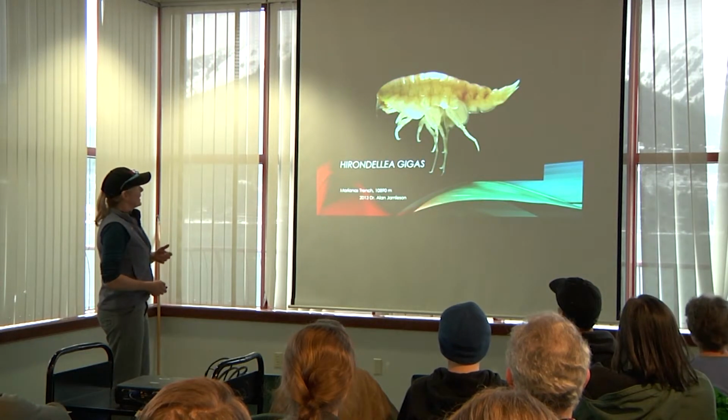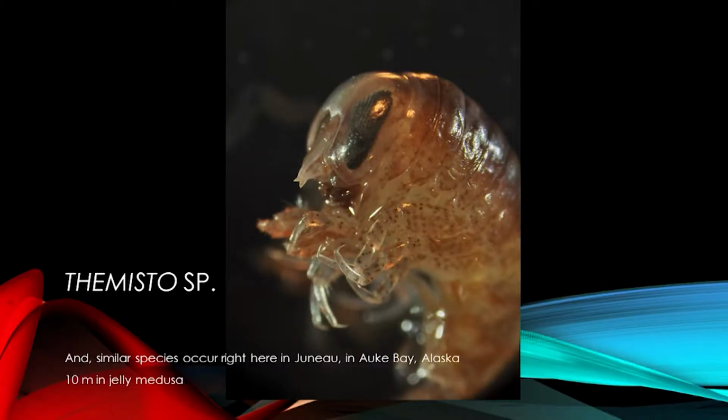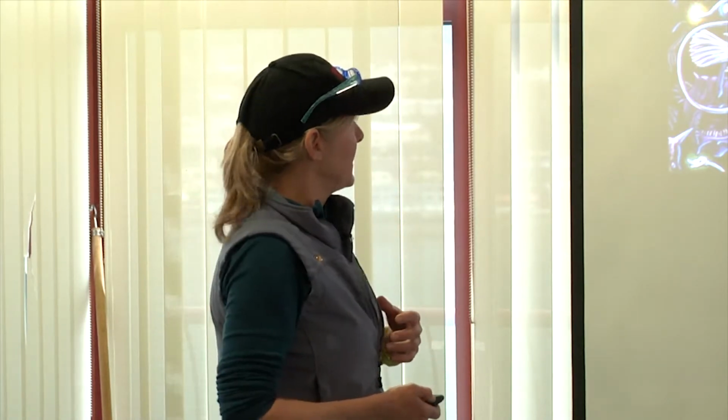It ends up that we have some similar species right here. This is a very similar species at just 10 meters. It lives inside a jellyfish. So these species are shallow and they're also quite deep, and they're the base of the food web for so many creatures.